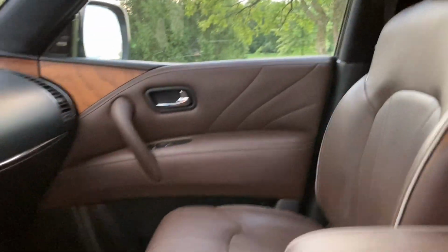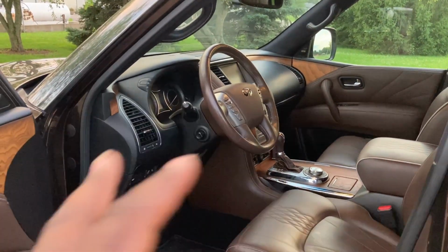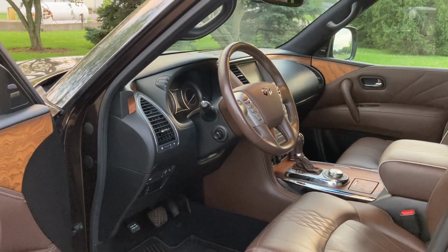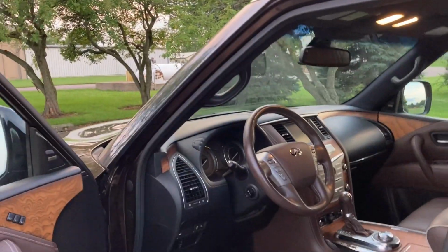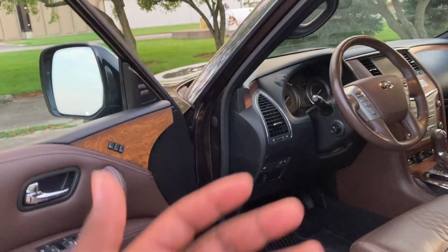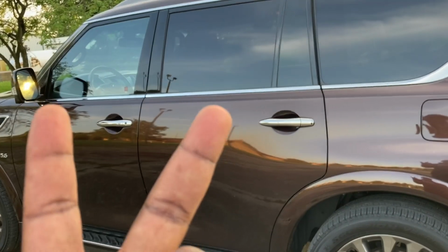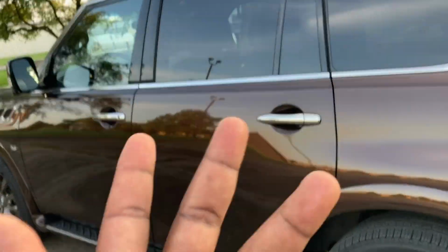Yeah, so again, that's a QX80 only. There's no Armada that can give you that feature. Depending on what package you get, you might find it pretty much standard, but if you have a base model QX80, you're not gonna have that. Okay, that's two. They also had something else called a split bench package, and this is what that looked like.